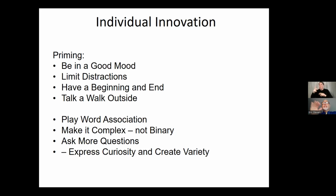Limit your distractions. Take your phone out, turn it off. Have a beginning and end. Have a place where you're going to start your problem and where you're going to end it, and then have some time limits. And in the book The Art of the Impossible, Steven Kotler talks about taking a walk outside, because being outside prepares our mind to think expansively instead of being locked in our cubicle.